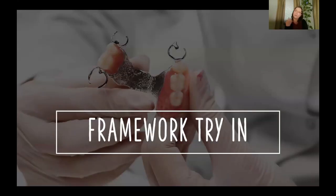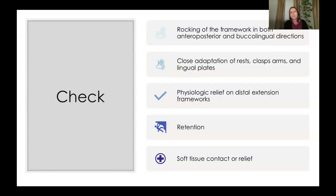So once you have your framework made, you'll write your work authorization. Either you or your lab will survey and design together. If you do delegate this step to your dental laboratory, I really advise you to kind of work in concert with them. So have them send you back some photos or a digital preview so that you can approve the survey and design before the framework's made.